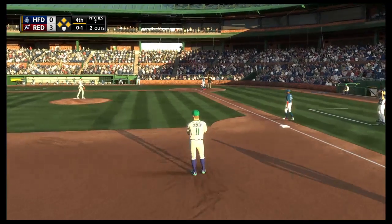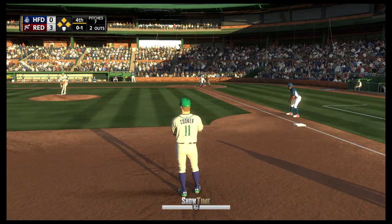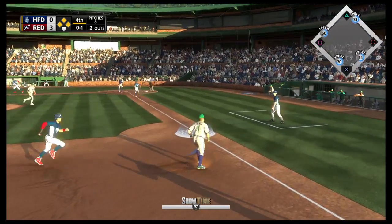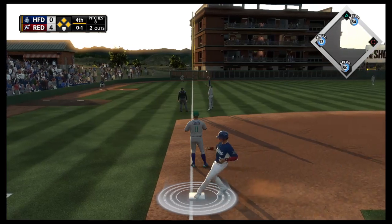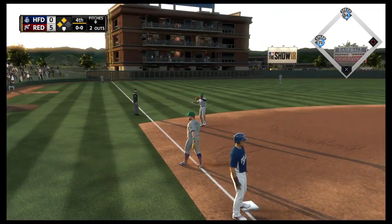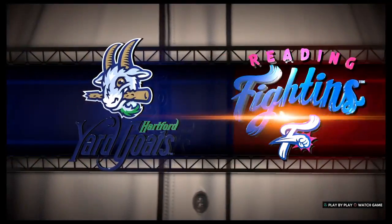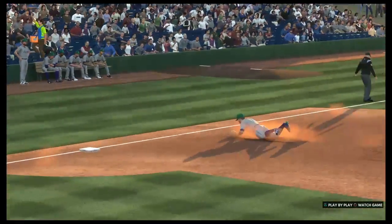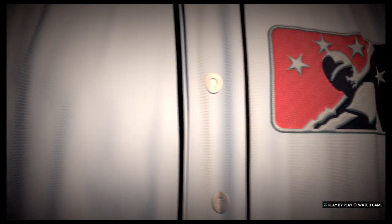Bases are loaded here, 2 down. Down the line. And that is a fair ball as this one's heading for the left field corner. 1 run scores. As he arrives at second without a play, as they also score a pair of runs on the play. Well, fans love a lot of offense, and that's what they're getting here, Dan. You said it, Matty. That's 10 hits in this game between the two teams already. Got to tell you, as a pitcher.